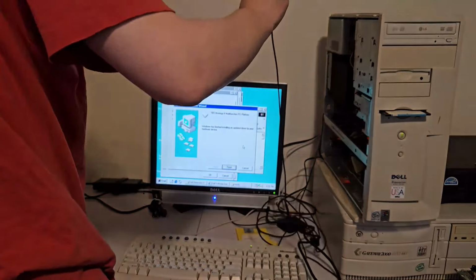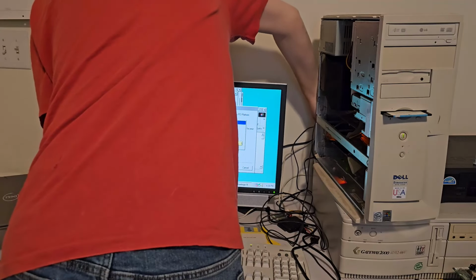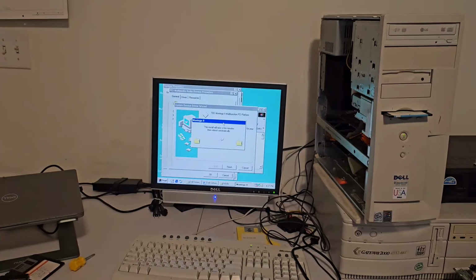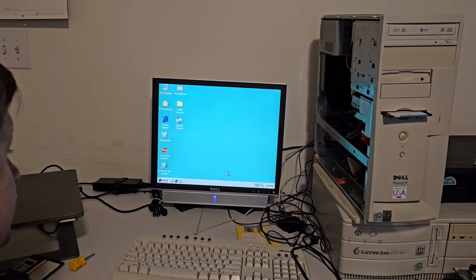Also, I forgot to plug the speaker up. I had to move it. He's copying some more stuff, it looks like. Alright, do we get the startup sound? Yes, we do. Beautiful. Beautiful. Now let's go back to our flash drive and install the rest of the goodies.